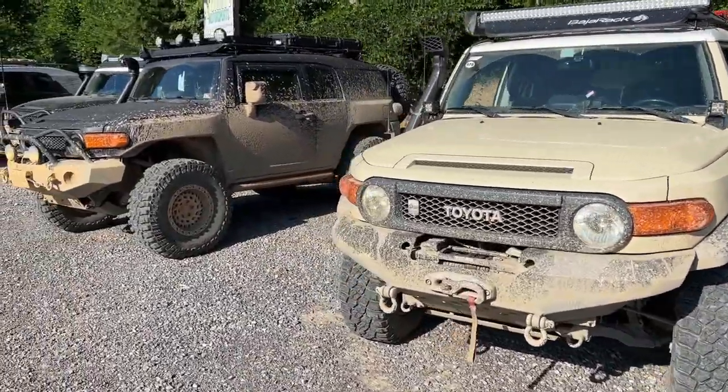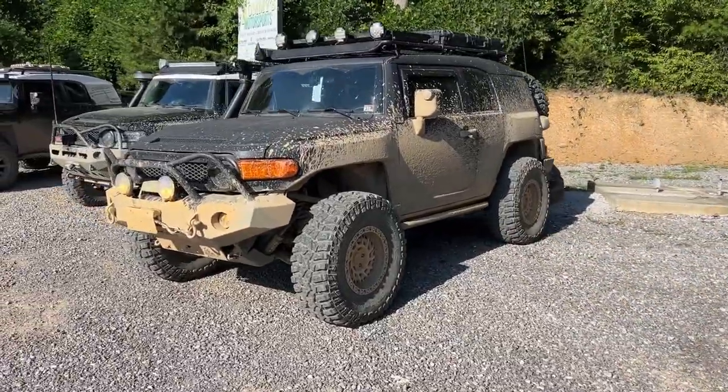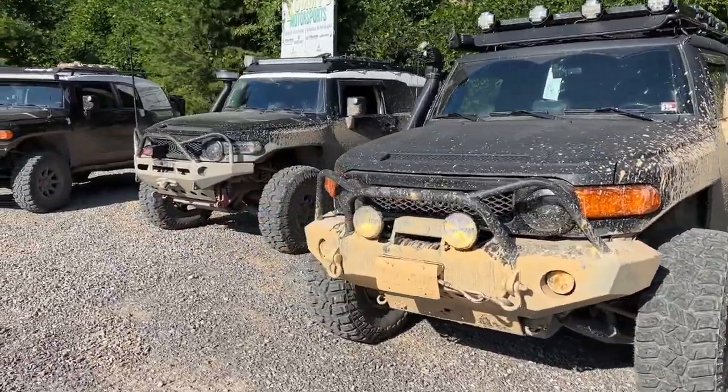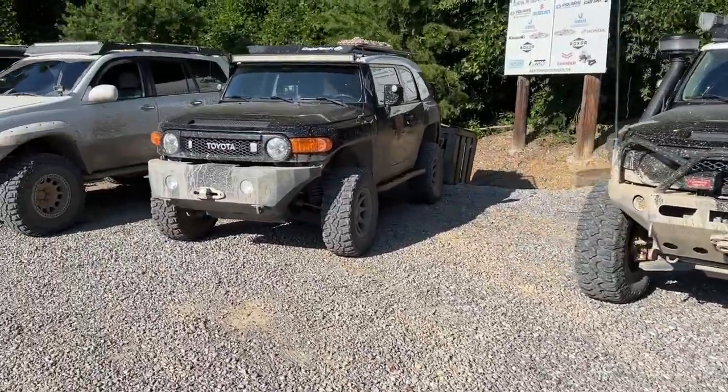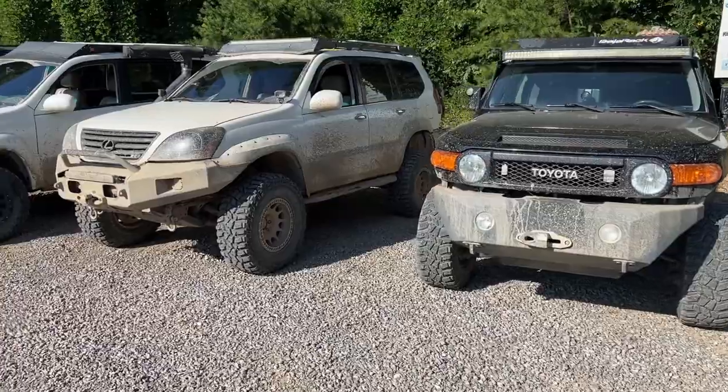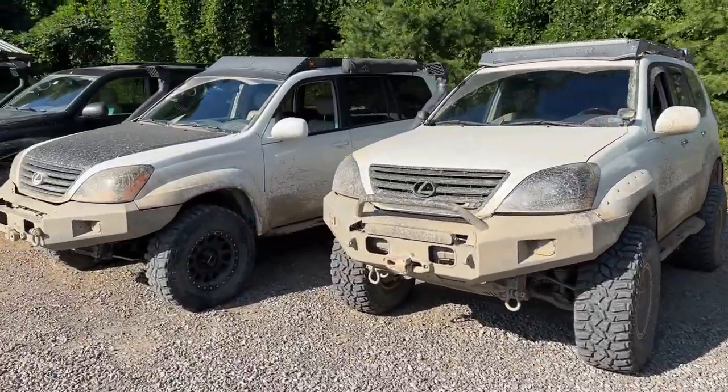On day two, we met up with a couple of friends, mainly in FJ Cruisers, GX470s, and a 5th Gen 4Runner. We went quite far into the park, so we didn't take the Willys along, because it would not have been a very comfortable ride.